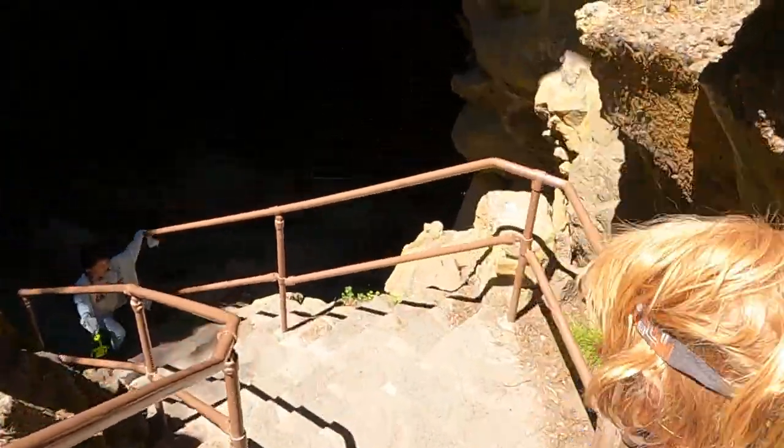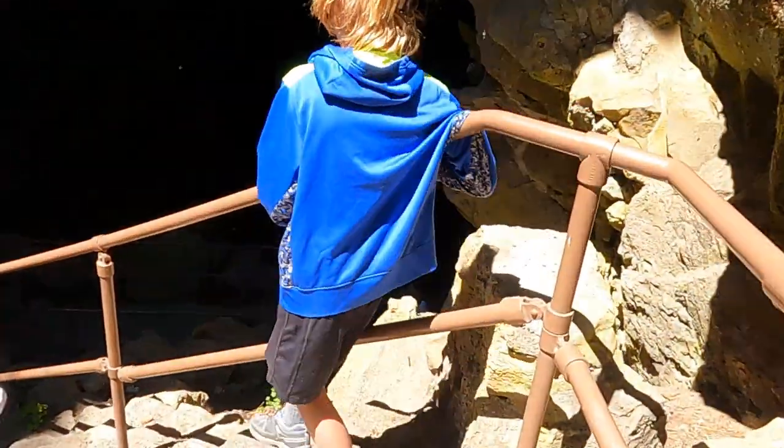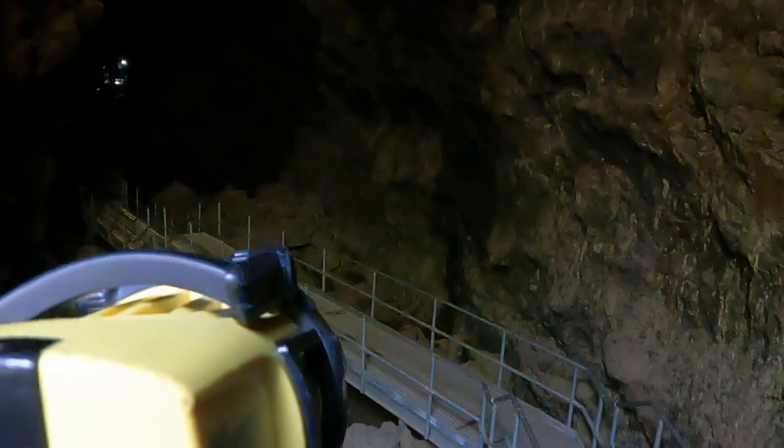Pitch black hole in the ground. Oh my god. Whoa, that is like pitch black. Use it until we need it, please. Oh, nice right there. I don't see how the cloud got in here.